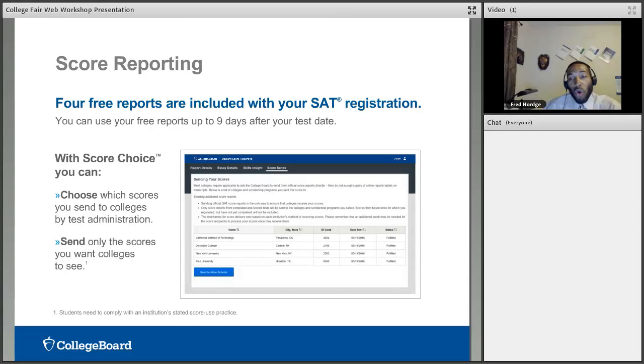Score reporting. As I said before, that College Board account is how you're going to get your scores back, and the online score report gives you even more detail than the paper score report. The students will get a paper score report from the campus, but it's as much information as we can fit on 2 pieces of paper, front and back. But the online score report is the one that has even more detail for the student, their history of tests and everything.